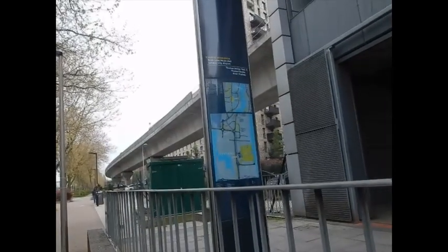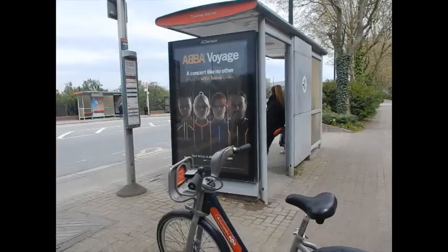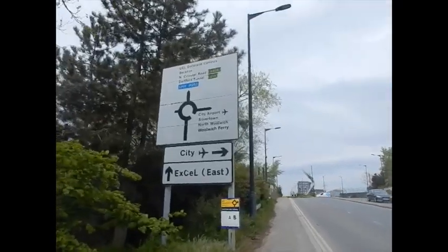So the maps help out. We're literally at the Thames flood barrier, but we're just going to keep going. So this is the Thames barrier bus stop. I don't know where it is. We're getting signs to the Woolwich Ferry now. There, we want to go to the Woolwich Ferry.